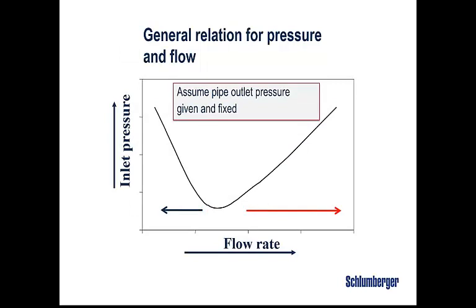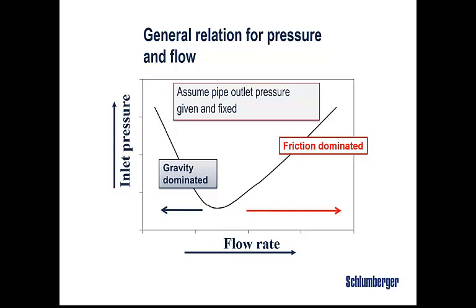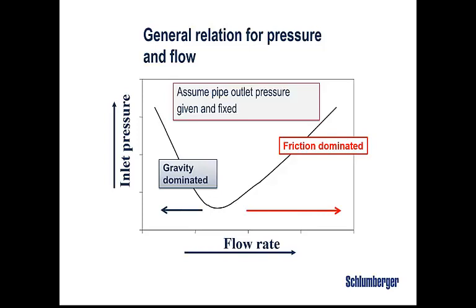And in fact, for any of you who are interested in wellbore load-up, this is what you're seeing. You have actually two different regions. If you plot, for a constant outlet pressure, inlet pressure versus flow rate, at high rates you get a friction-dominated region. It's all just the standard 1/2 rho v squared stuff. Exactly what you would think. Exactly the same for multi-phase flow as for single-phase flow.